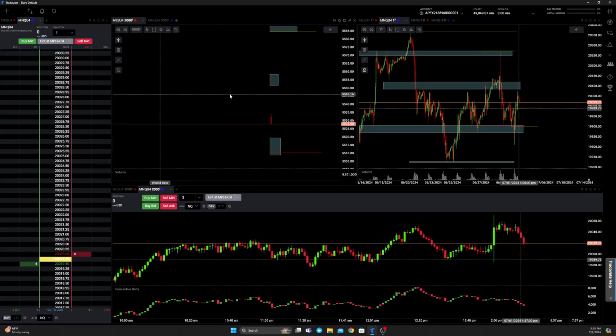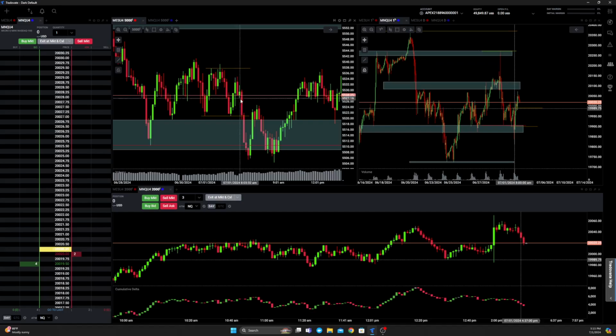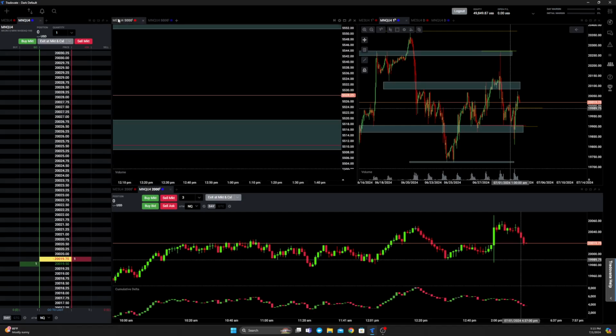And before I even jump into it, I'll say why. It's because ES was kind of just chopping around in this pre-market range. It finally did dip down into the zone where I'd be watching for a bounce, and it did bounce. So there were some similar trades, but I feel like I like the price action in NQ a little bit better. You get better, more consistent moves, more likely to get a bigger move, I'd assume.